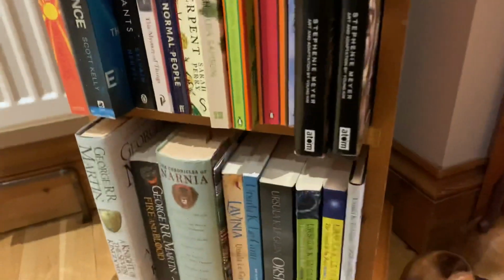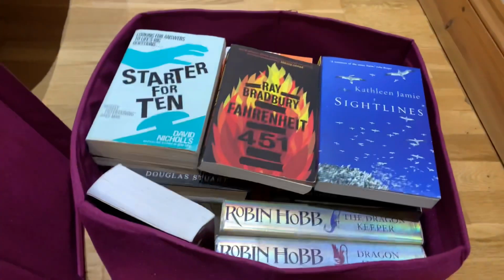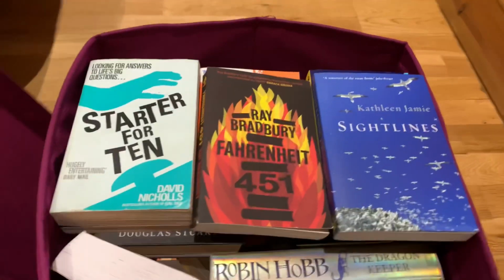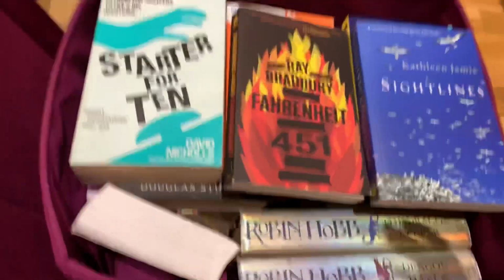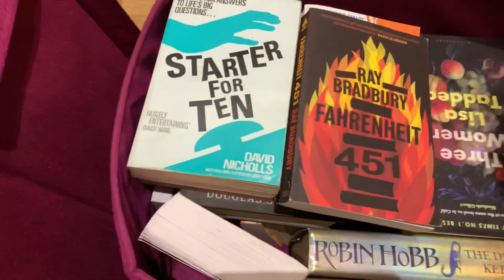So those are all of the books on this shelf, but now I have to show you where the other books are. You're going to scream at me. So we just go under the bed here, and they're in here. So let's pull these out. I promise that none of them are getting too squished. There's not as many in here as what it looks like.